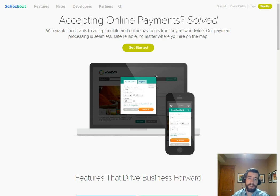Okay, so the next one on my list is called 2Checkout. Now, you might be familiar with this one. It's one of the more popular options for online stores. It's one of our favorite PayPal alternatives, mainly because it's all about accepting payments globally. So it's similar to the previous one we talked about, where it's great for international business. And as we said a bit about PayPal in the introduction, you're still somewhat limited to the countries you can accept payments from through PayPal.